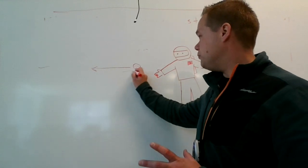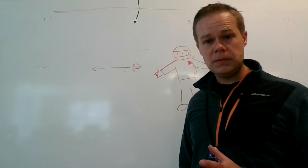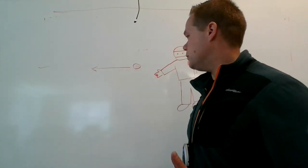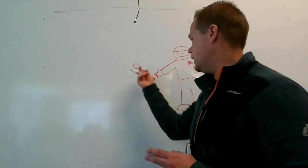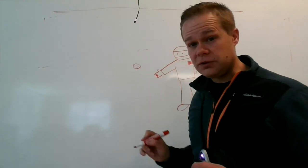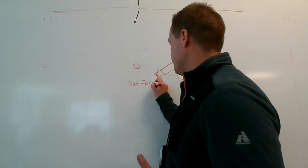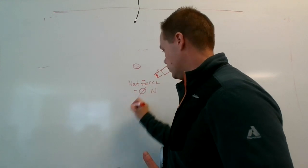Is there any friction in space? Not really. No. In all essence, there's not, right? There's practically zero friction. And now there's no forward force on it. There's no push on it. So the ball has no forward force, has no friction force, has no force up or down. So we would say the net force on the ball right now is 0 newtons, right?